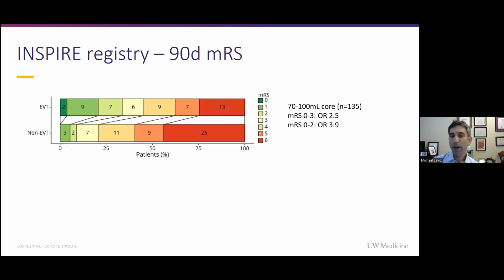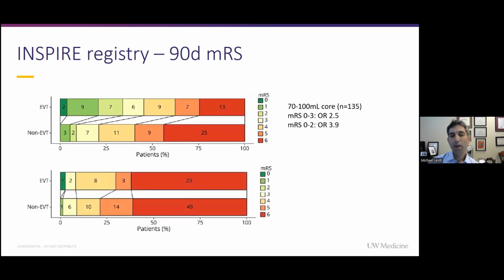Of the 135 patients with a core of 70 to 100, they still saw a significant benefit of thrombectomy for both fair and good outcome. And for the patients that had greater than 100, again, a large number of patients, there was no significant improvement. So this tracks a little bit more with the study we saw earlier. Again, the cutoff of 100 mils is somewhat empiric, but when you get to a certain point in a large core, you are not going to help the patients.